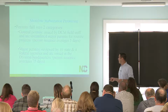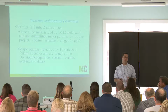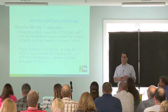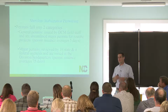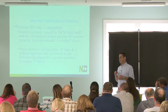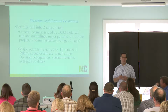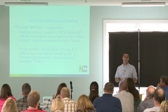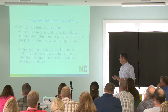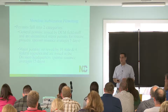And then the major CAMA permits, these are the permits that don't fit in the box of the general permits. So they're reviewed by 10 state and 4 federal agencies. So the state agencies include the Division of Water Resources, Marine Fisheries, Wildlife Commission, Cultural Resources, and State Properties, to name a few. And then the 4 federal agencies include the Army Corps of Engineers, the U.S. Fish and Wildlife Service, National Marine Fisheries, and I'm drawing a blank on the other one right now. The Corps will circulate out to those agencies if they feel it's necessary for the review. Generally speaking, these permits take 75 days to be issued. That's the average, and it's done out of the Morehead City office.